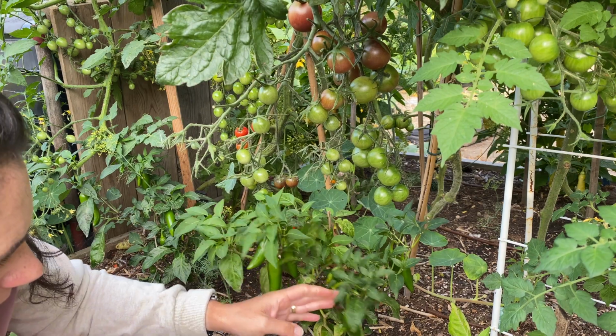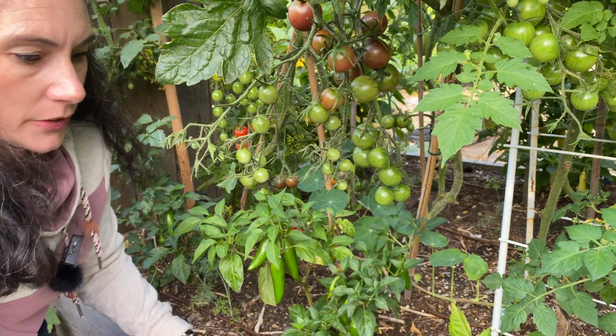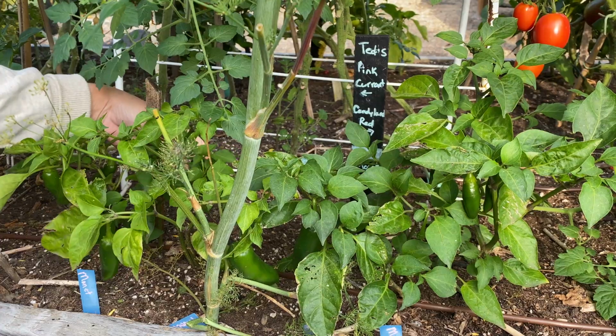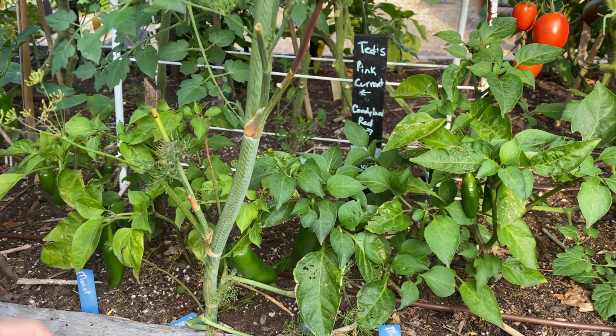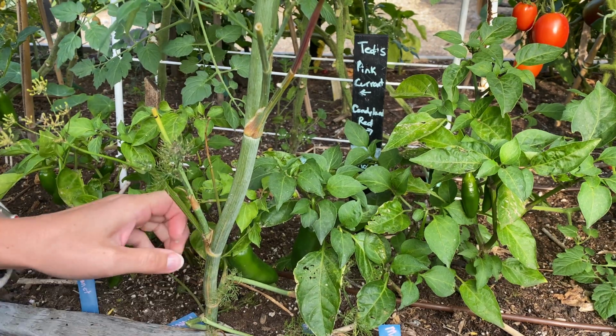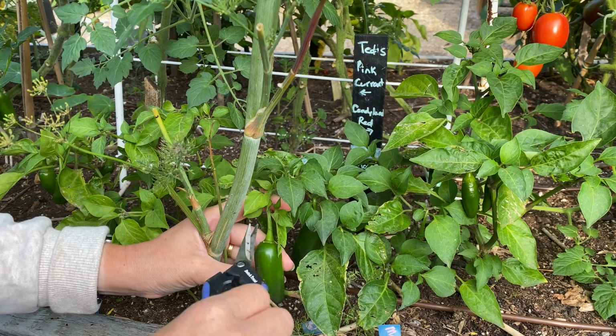Probably leave that one a bit. Well, maybe they're not as big as I thought they were when I was digging through here. There's lots on. Yeah, the Monets just start popping off. See these nice sized peppers on these plants.